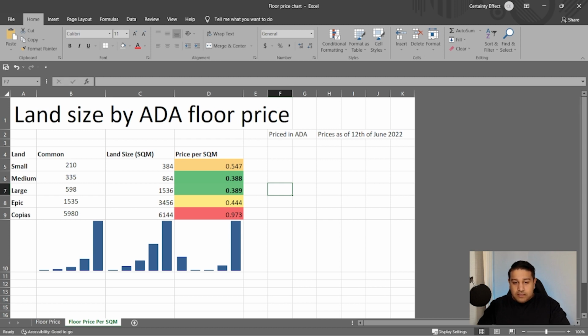But the one thing I'd like to take note of as well in the land sizes per square meter is you want to look at these in terms of are they doubling in value and so on in terms of square meter. So what I mean by that is you look at your large plot, let's say it's 1,500 square meters. But when you look at your epics, it's 3,400 or 3,500 square meters. So by doubling up on your large plot, you still wouldn't equate to an epic plot. But that's not the same when you're comparing the epic to the copious. So if I was to double my epic at say 3,500, I would get 7,000 square meters. But a copious plot totals 6,144.